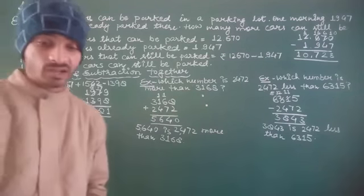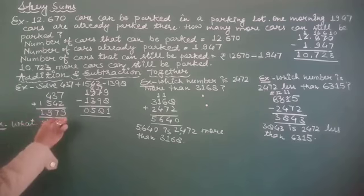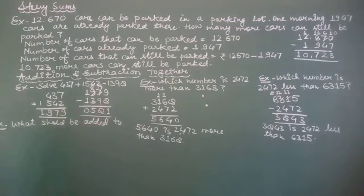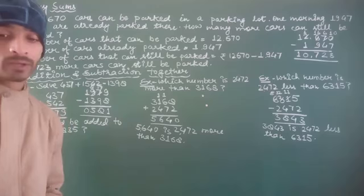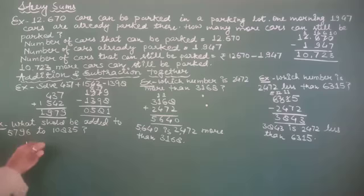What should be added to 5796 to get 10835? It is saying that what should be added to 5796 to get 10835. The number to be added is 10835 minus 5796. Find the difference.